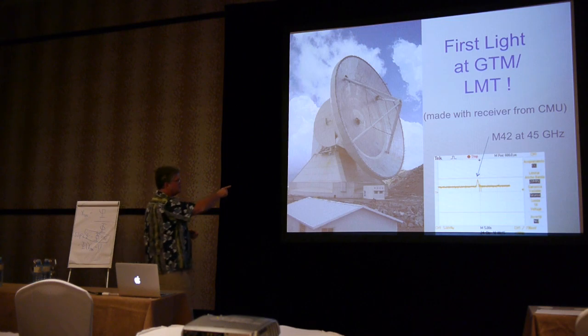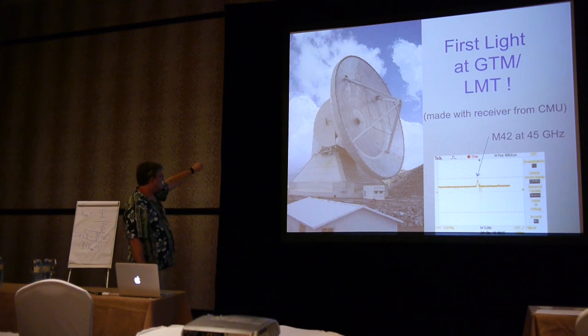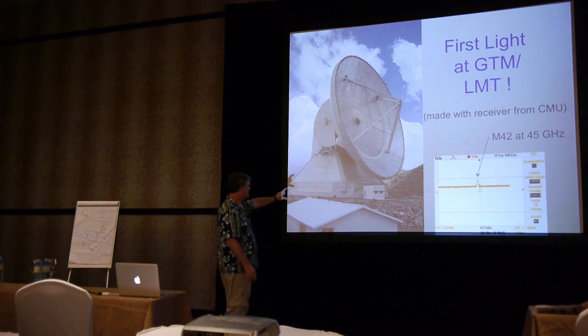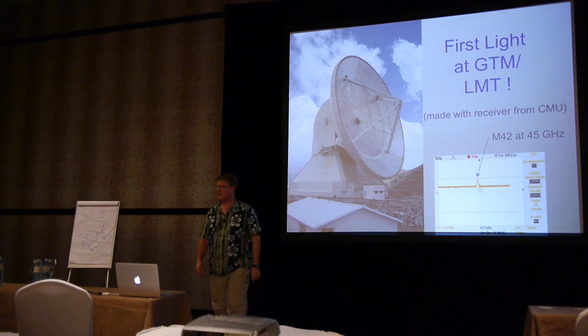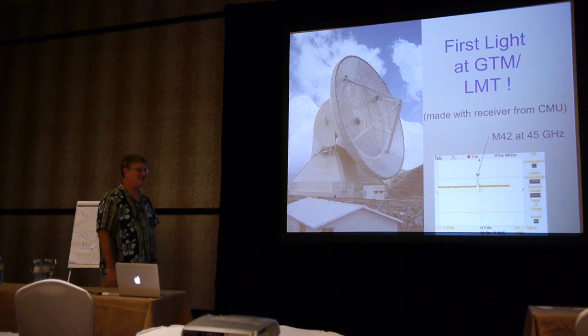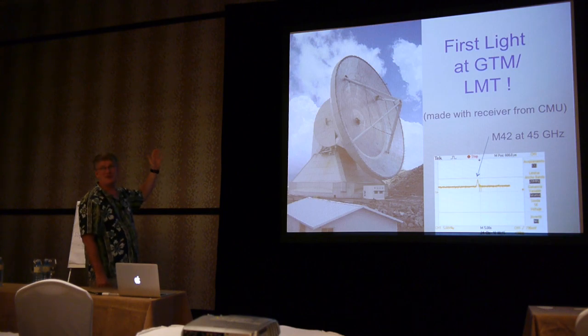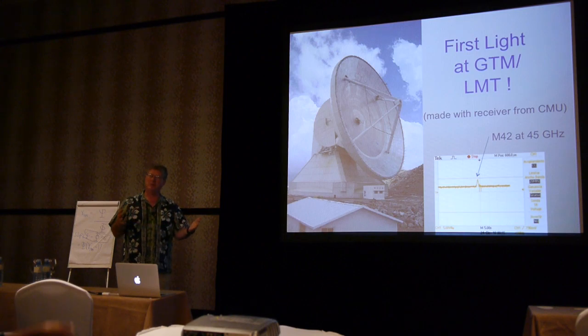So anyway, it's M42, seen at 45 gigahertz with a 50-meter active surface telescope. You see, this is a normal human-sized building here. So you see how big this thing really is. All dishes look alike, so you don't get quite an idea of the scale until you understand that it's 50 meters across. So this will eventually be outfitted with millimeter and sub-millimeter bolometer arrays.